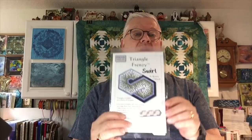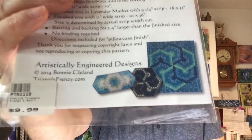But they had some nice stuff, and they had some patterns, and I saw this one. And it's for a table runner. It's called Triangle Frenzy Swirl. I don't know if you can see that or not in the bottom, but that's basically the kind of thing that it makes. But it uses a special ruler, a 60 degree equilateral triangle ruler. So I bought one. This is the little sucker here.